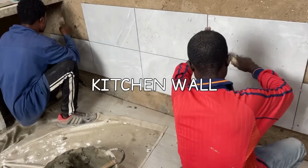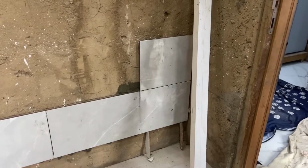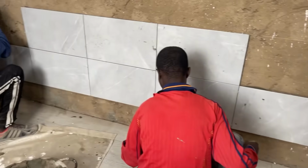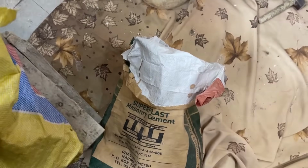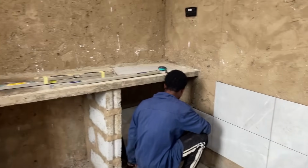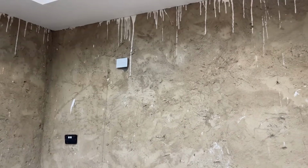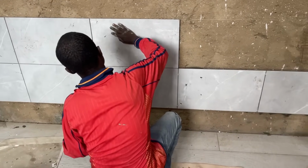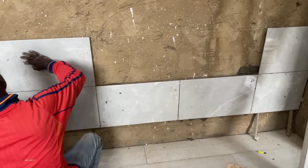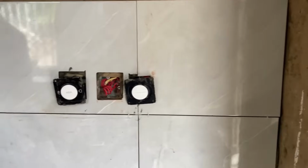We first started with the kitchen wall, which had a total area of 36 square meters, and since we are tiling the whole wall, it's very important to get something that won't need much cleaning all the time. So I went for something not dark but a little bit able to withstand dirt or dust, because you know a lot goes on in the kitchen, where there are stains, splashes and so on. So when choosing kitchen tiles, get something that's not too exposed to dirt or dust. And I would advise you to tile the whole area to always keep the kitchen clean, because tiles are easier to clean than paint.